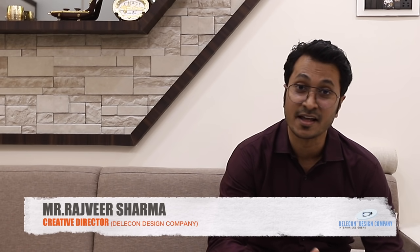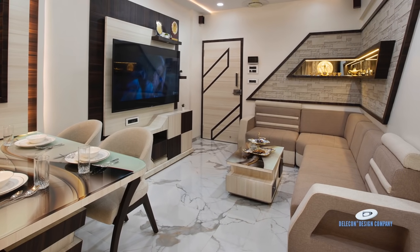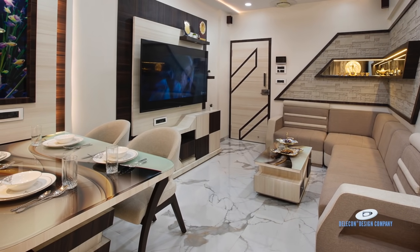About this 2 BHK, I think my clients like my designs very much. This 2 BHK has a 500 square feet area, and we have loaded all of this in. My master bedroom is really lavish. My living room has only 180 square feet area, and in this 180 square feet, I have given a 4-seater dining table. And you just see this elevation, how it is looking.